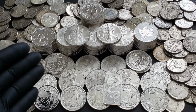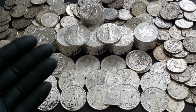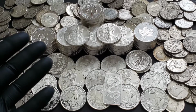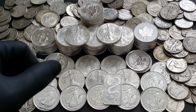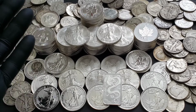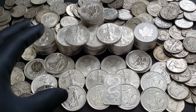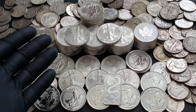Now, if you live out west, like say Texas, California, the border states with Mexico, yes, I say stack the Libertads. They will do excellent right there. And if you live up north, I would stack the American Silver Eagles. I would stack the Canadian Maples. That's just my opinion. Do what works best for you. And I do think it's important that you understand what they sell for.